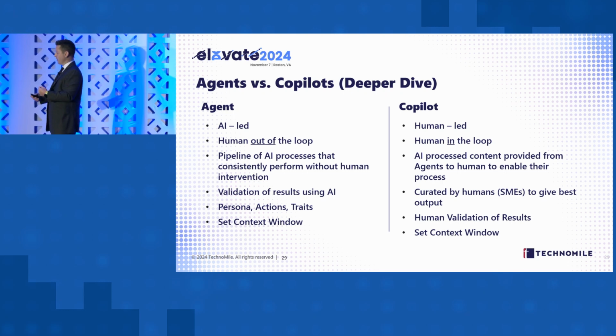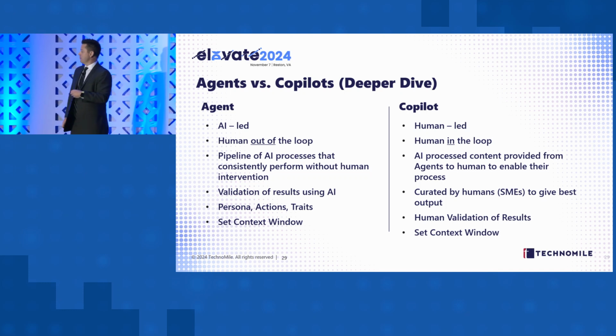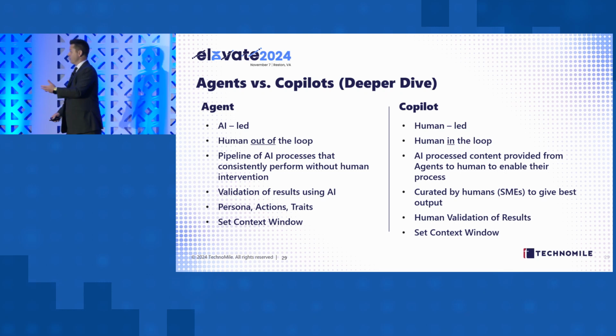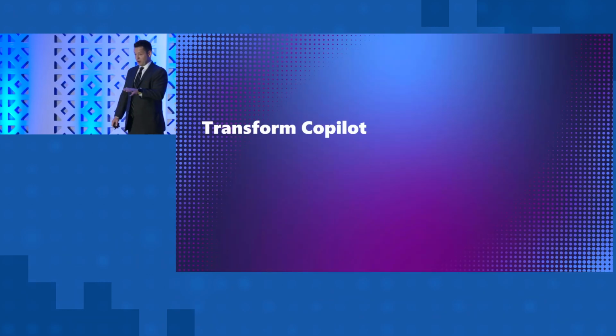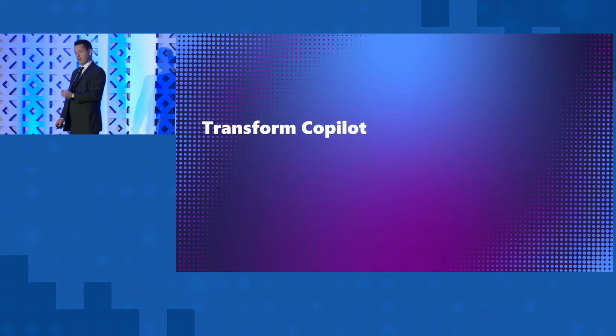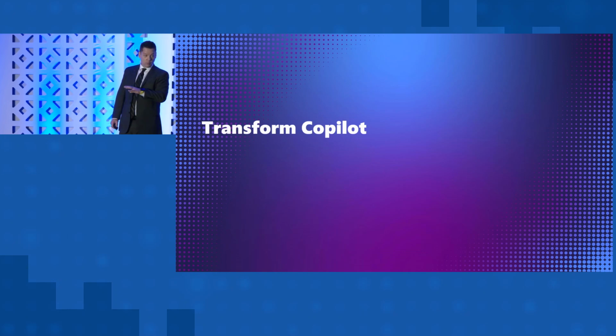So this is more of like a consumer-focused development process. Both of these have a set context window, and that's within the data that the agent and the copilot can see based on what access you give to it. So now, I'm not going to give a demo. You can see more information in the CX Lounge, but what I wanted to do is just introduce you to the concept of a copilot. Our first one is the Transform Copilot.